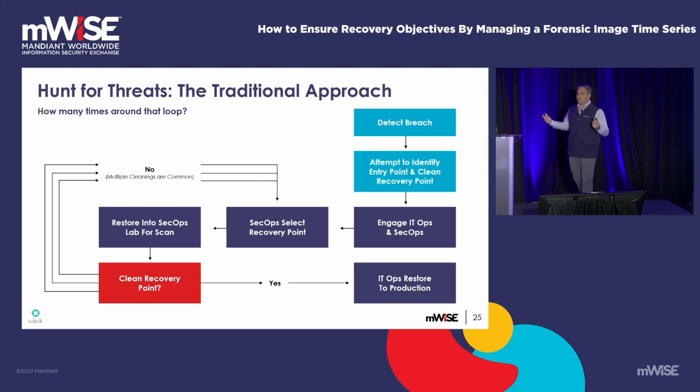Well, guess what? We have the data in our platform already. This is the immutable forensic time series. That data is sitting there. Why don't we just take threat intelligence and apply it directly to the backups themselves?